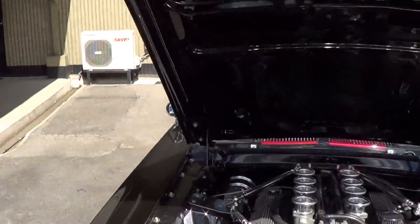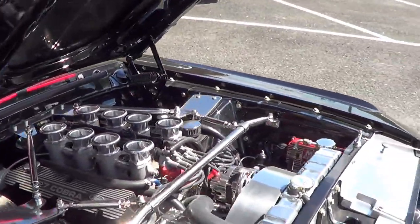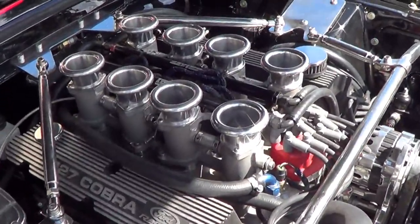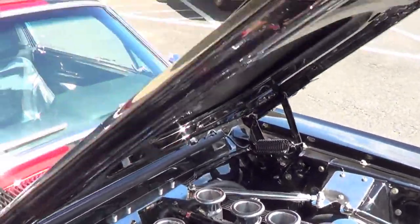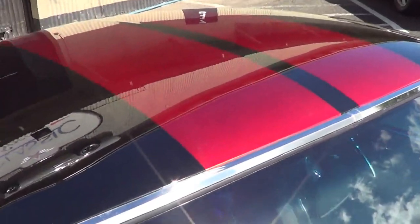We'd like to show you our very latest demonstrator vehicle, this beautiful Ford Mustang GT500. Just want to have a walk around here with me. Have a look at the close detail on the vehicle. 427 V8, fuel injected with a special ram pipe system on. We've had it painted in this beautiful black with the candy apple stripe. Incredibly eye-catching colour combination.